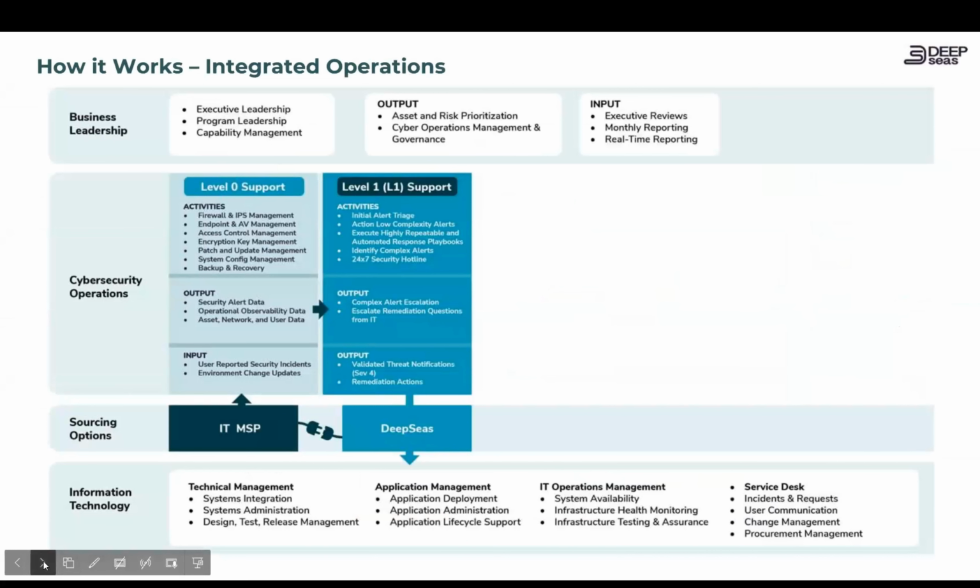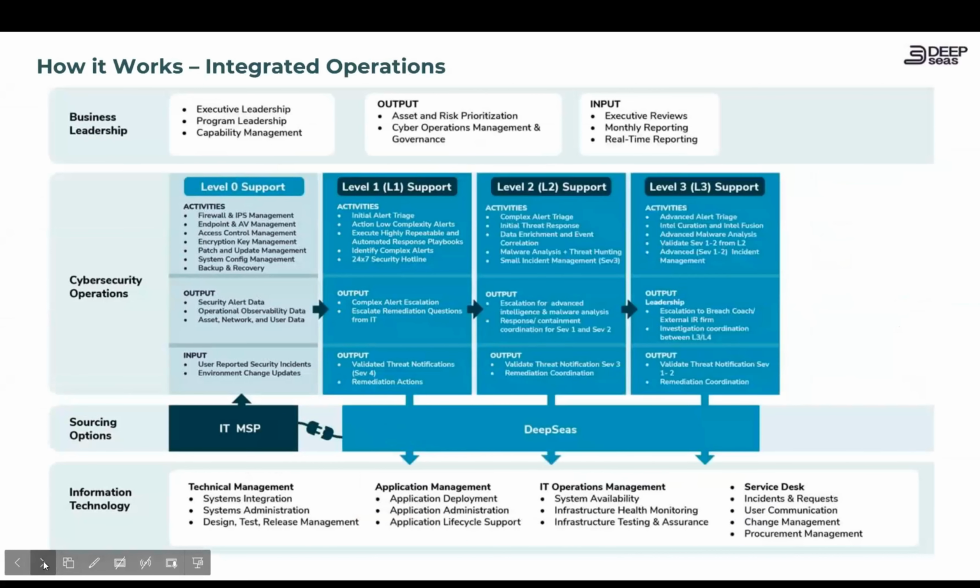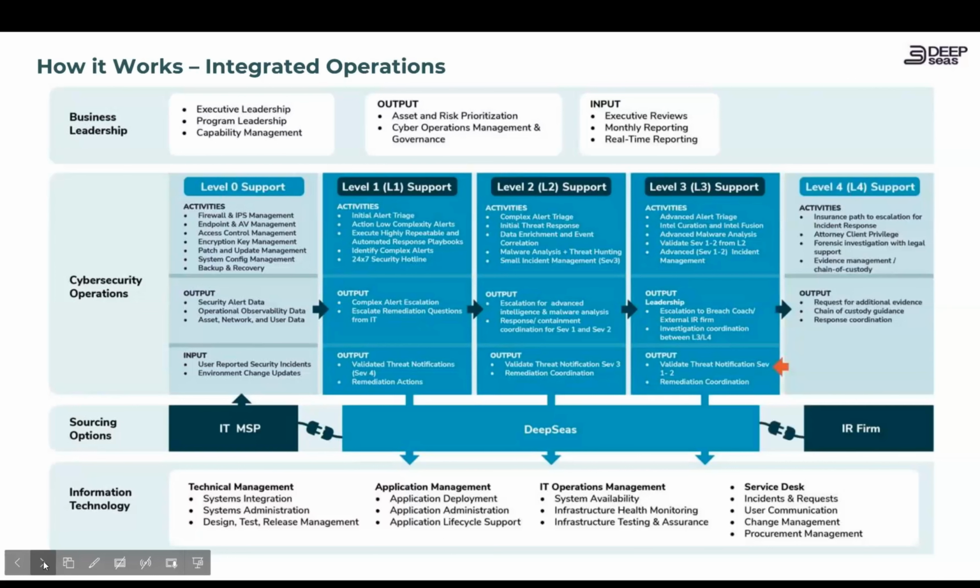That moves into a level 2 and a level 3, where you're getting a little bit more complex in your alert triage, your correlation, your enrichment, your fusing of intel, and your fusing of analytics, and providing more sophisticated containment, decision, and action. And then finally, on the far right, your level 4, that's where you've invoked incident response. That's where your forensic investigation with legal comes into play, evidence management, chain of custody. We have a much more detailed view of this on the interaction between each of these levels, right? But this is a good summary where you can see how they play.